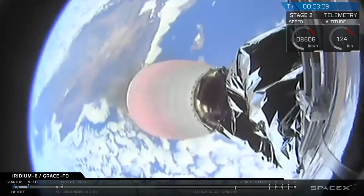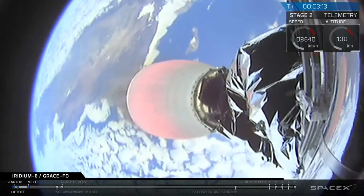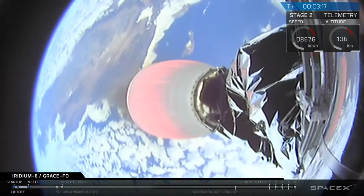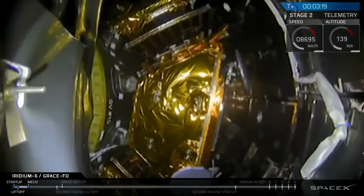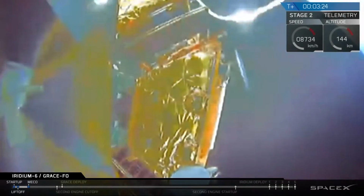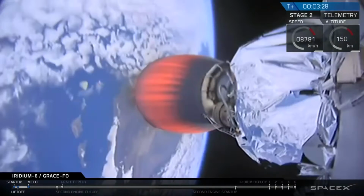MVAC ignition. Stage 1 AFTS. We've had successful shutdown and separation. Second stage engine has lit. Major activity coming up in about 14 seconds is separation of the payload fairing. We have fairing separation confirmed.